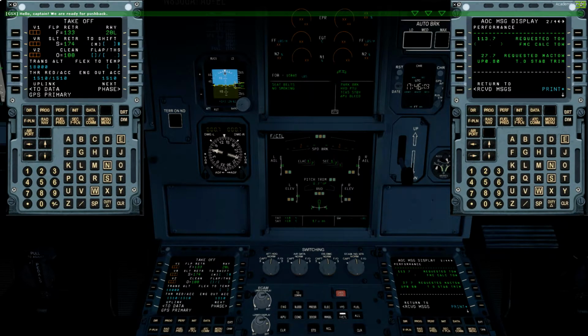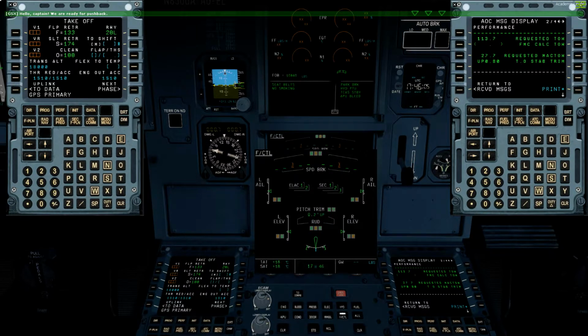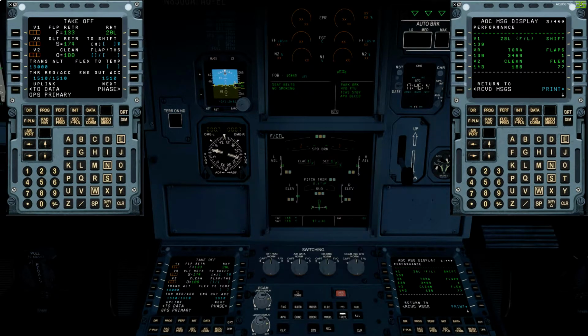Hello, Captain. We are ready for pushback. So our stability trim is up 0.8. There's up 0.8, so that's set. Flaps are going to be 1. Flex temp is 77. And our speeds here will automatically be put in for us if we just click once and then click again.